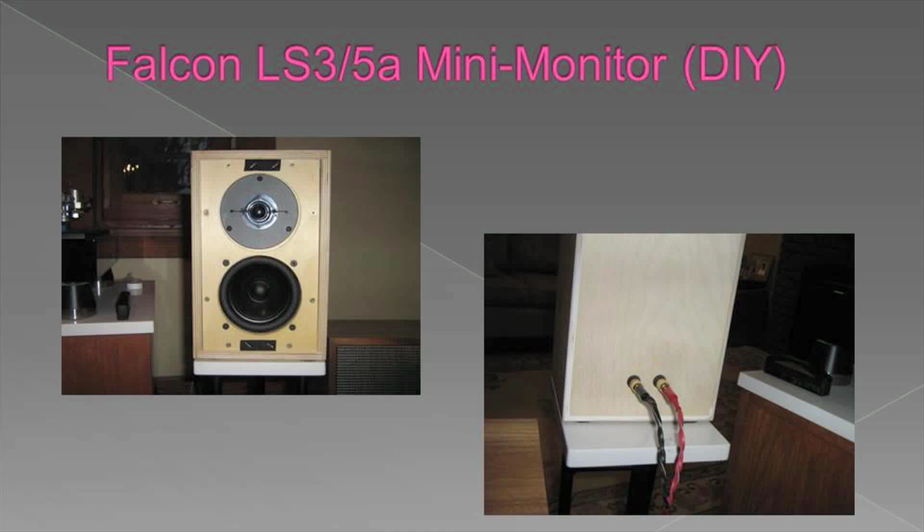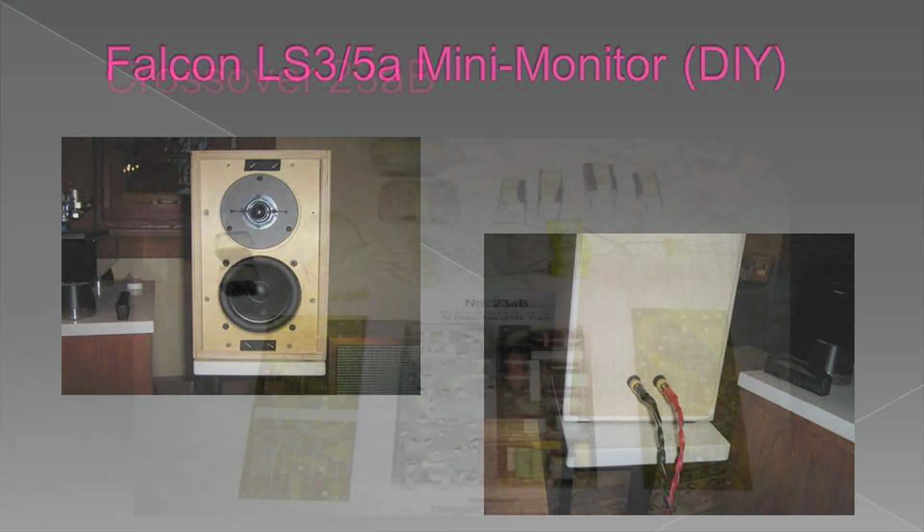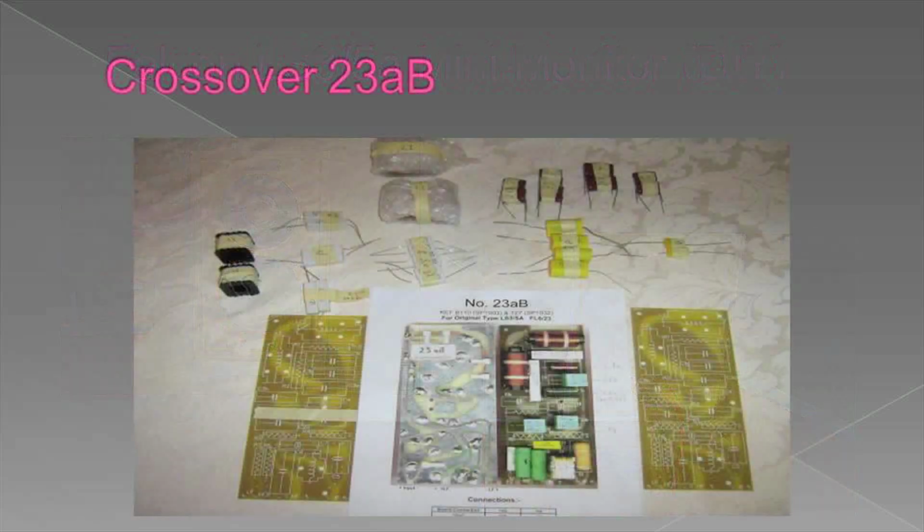After consultation with Jerry Bloomfield, the owner of Falcon Acoustics, I chose to use the 23AB crossover, which is different from the one used in their factory-built BBC-licensed LS35a speakers. The treble response of this crossover is supposedly smoother.